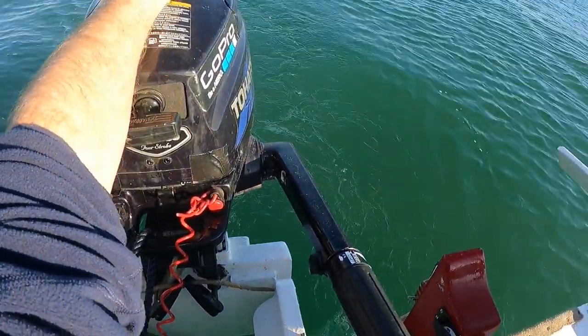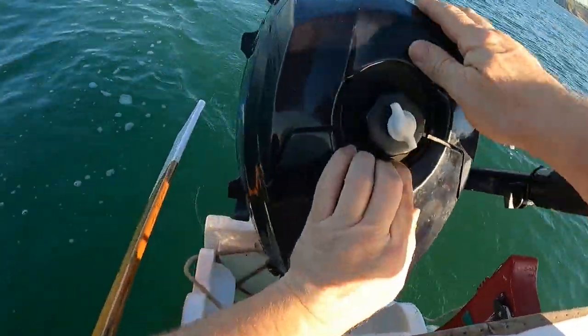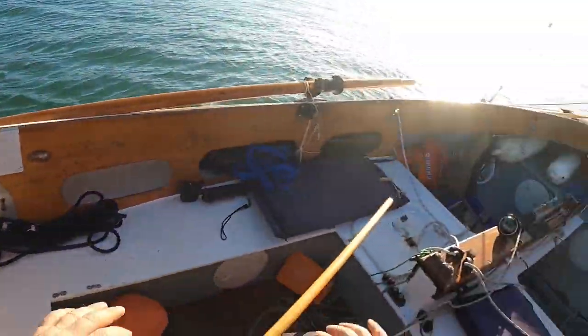Let's pull the outboard up. Reduce the drag.